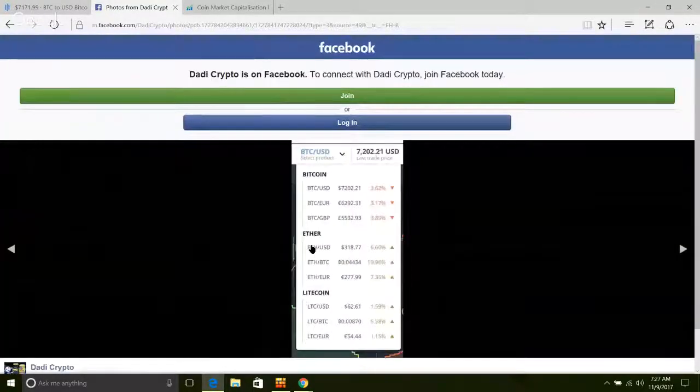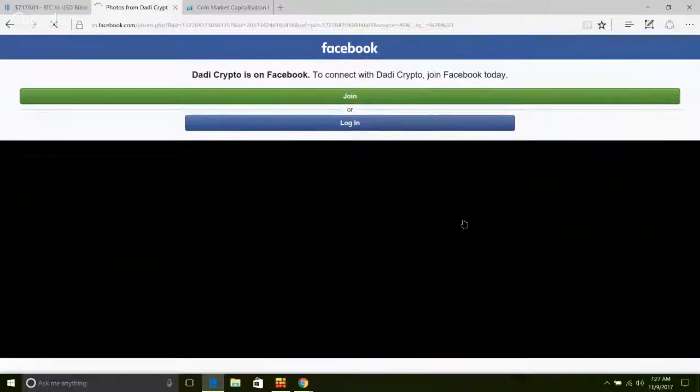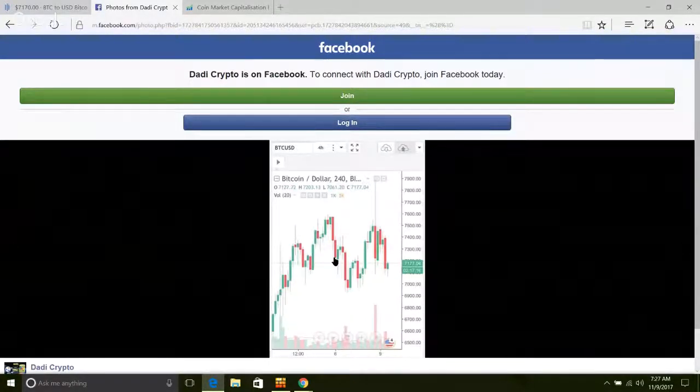Here is what was going on: Bitcoin, Ether, and Litecoin. The Ether was up about 6 to 8%, Litecoin about 2%, and Bitcoin shows lower because it came down from 7,800 yesterday. So this was kind of the ride for Bitcoin in the last day or two.